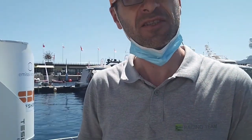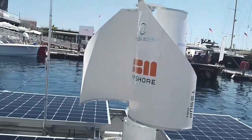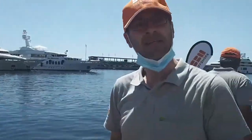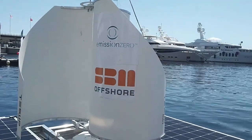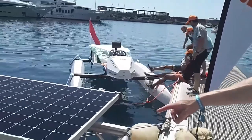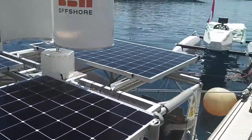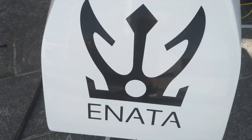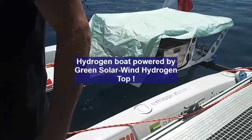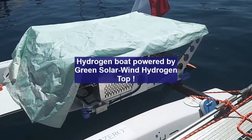Okay. And your company is what? Our company is SBM Offshore. We're located here in Monaco. We have an office in Schiedam, in the Netherlands. By the electrolyzer, we store it in the bottle, and we compress it to 200 bars. The cylinder you see below, it's exactly the same cylinder. Okay. 20 liters.